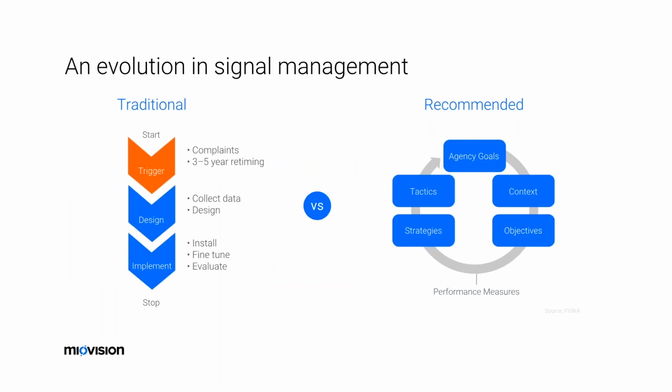So ATSPMs enable an evolution in traffic management. It's a shift from a linear reactive method to a method of operations that is continuously using data to provide feedback that you can then use to make decisions from complete data sets as opposed to a short moment in time. The diagrams that we're looking at come from EDC4, which is an FHWA initiative to help accelerate the adoption of new technologies and strategies. And they're meant to illustrate the difference in process.